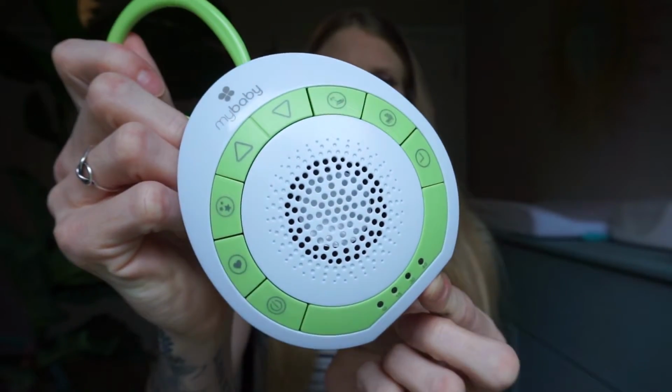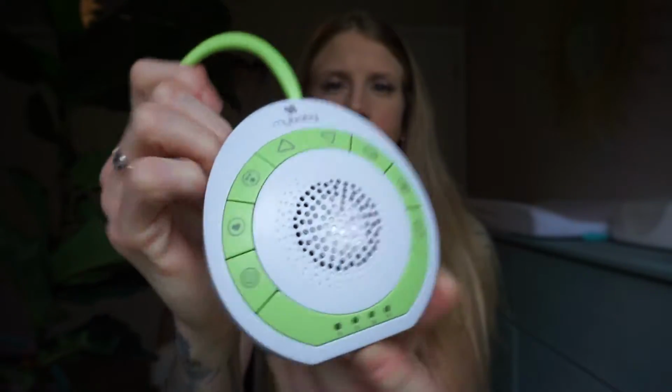Another thing I'm going to bring is a sound machine. This is the sound machine that I have for her. I'm not quite sure of the brand. I was gifted this by one of my best friends. It's called My Baby. I love this thing. I put this on her car seat constantly. When she naps, I'll take it off and put it in her crib. But 9 times out of 10, it's attached to her car seat.